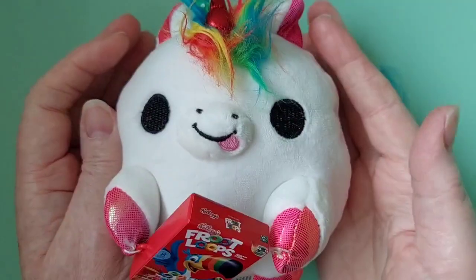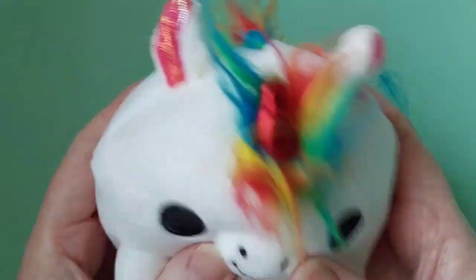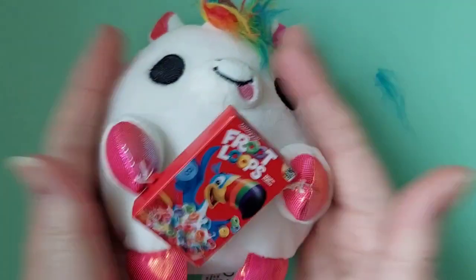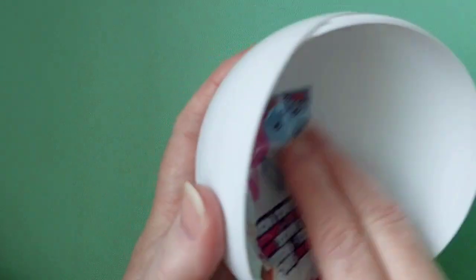Not overly excited that I got a unicorn. I mean, I would have rather had something else rather than the unicorn. But for all you unicorn lovers out there, I'm sure you would love that. But she's still cute. Just I would have preferred another animal. So saying that, let's see what the pamphlet says.